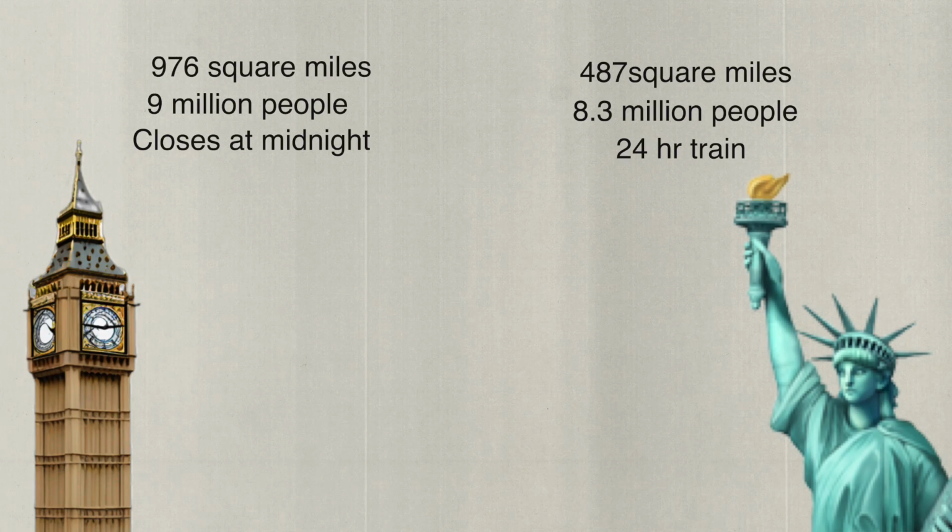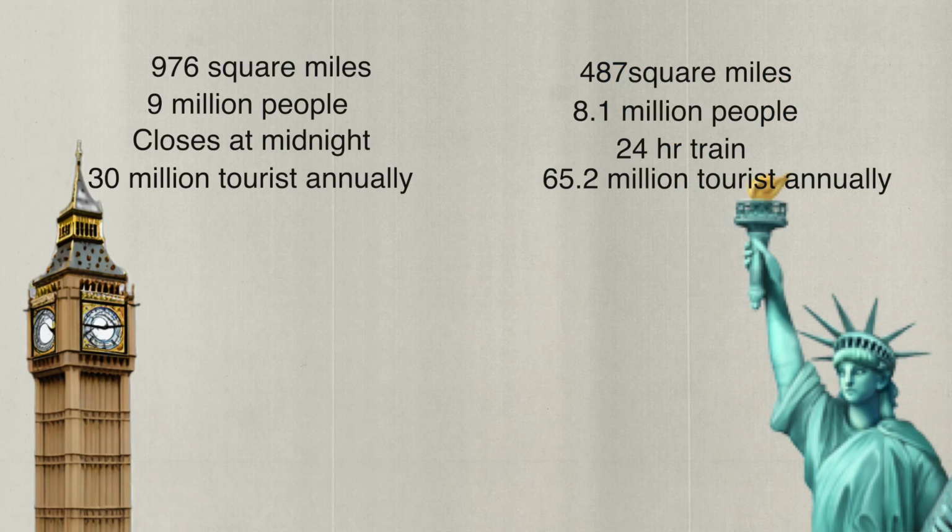The train system doesn't go 24 hours, which is always so interesting to me because if we didn't have a 24-hour train system, I don't know how people would survive. And if I remember this correctly, London gets 30 million tourists a year, while New York City gets 60 million, which doesn't seem fair because we have less space. Like, what? I will say though that London did seem less crowded than New York, and it's probably because of the more space that you guys have. But anyway, this is part 2 to what I did in London.